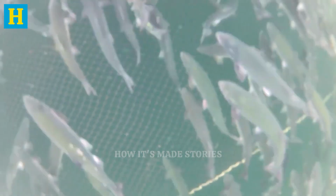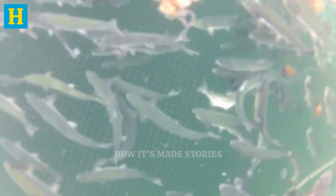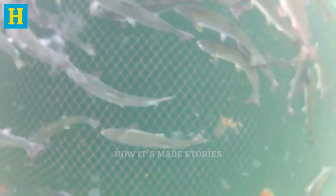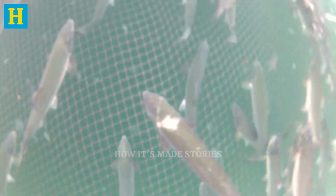Upon capture, wild salmon are also quickly placed in ice-cold water, similar to farmed salmon. This rapid cooling is essential for the same reasons. It stops bacterial growth and preserves the fish's freshness and texture.